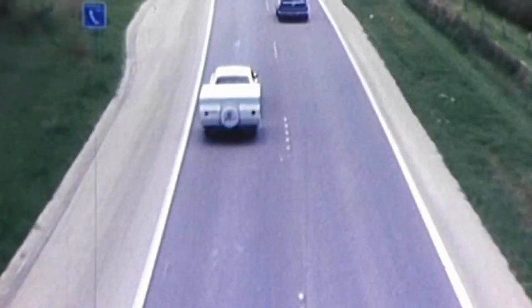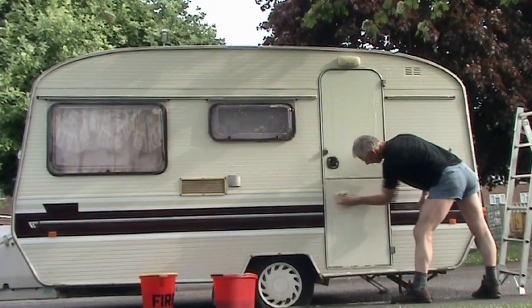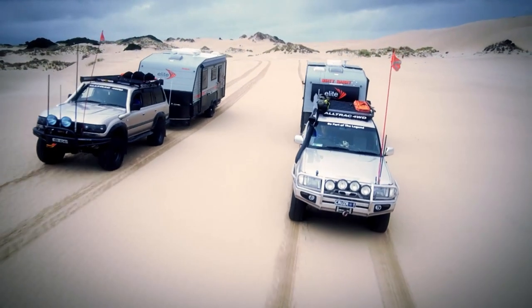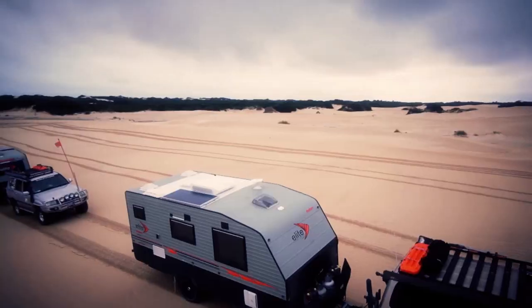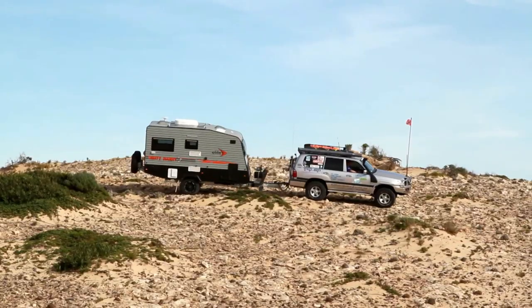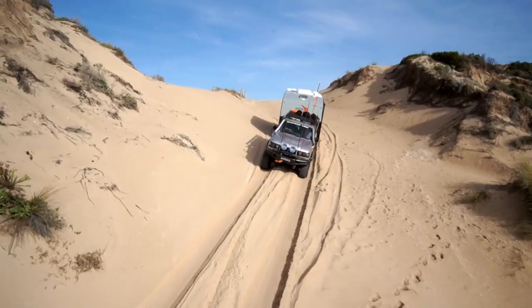Caravanning. The joys of holding up traffic, braving bad weather, and doing your business in a bucket. Not anymore. These days, campers tow luxury caravans through the Australian outback, rivers, even the desert. These caravans are supposed to offer Australian men a kind of mix between camping and a weekend in Vegas. But they cost up to $190,000. You could buy a Ferrari for that.